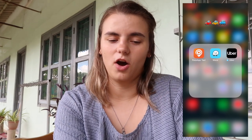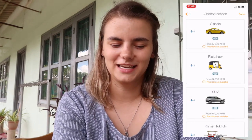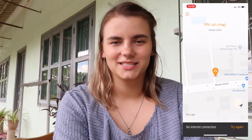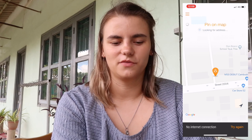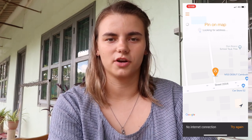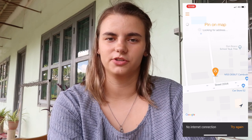Then we have all of my car services, I guess, and GPSs. Pass app, I want to explain to you guys. Pass app is similar to Uber, but it's for Cambodia. You put in your location and then you ask for a car to come pick you up, and then they take you to the location.